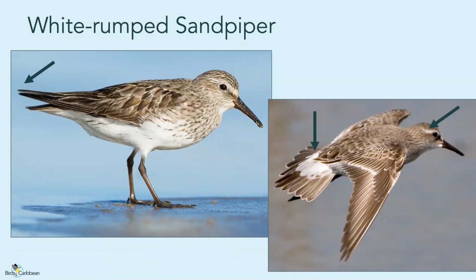The white-rumped sandpiper has a couple of key features. If you look very closely, the wings are actually longer than the tail. Amongst the peeps that are fairly common in the West Indies, the white-rump is the only one that has wings that are longer than the tail. They also have a white rump, and none of the other peeps show a white rump in flight. They have the stronger white eyebrow, black bill, and black legs, which most of the peeps have as well.